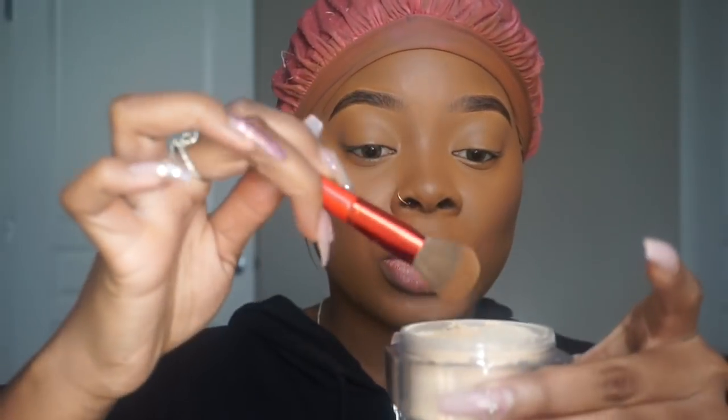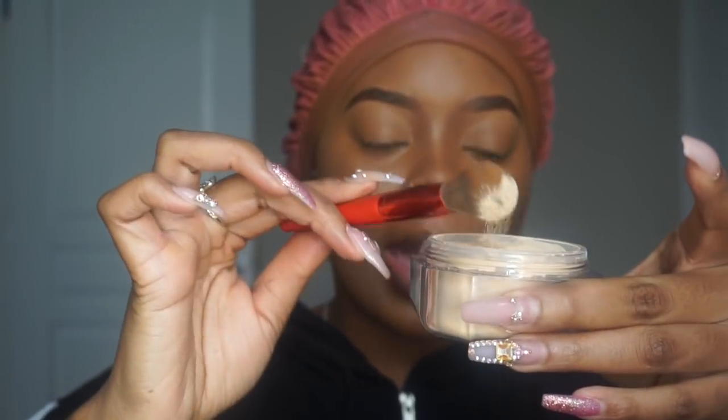So make sure those eyeballs are set. If you have not done eyeshadow, just make sure everything is set. And then I just take this brush, tap off the excess, and press it into my skin. This powder did say it was great for brightening, which I'm here for. I love a bright under eye. I'm just going to press it all into the skin.